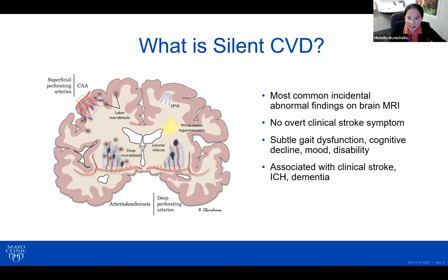So what is silent cerebrovascular disease? It is the most common incidental abnormal finding on brain MRI, and it is more common than, say, meningioma and other findings combined. It does not have overt clinical stroke symptoms. However, it doesn't mean that the patient has no symptoms, but those symptoms tend to be slower and insidious, and include subtle gait dysfunction, cognitive decline, mood changes, apathy, and increased disability in this population, and it is highly associated with clinical stroke, intracranial hemorrhage, and dementia.